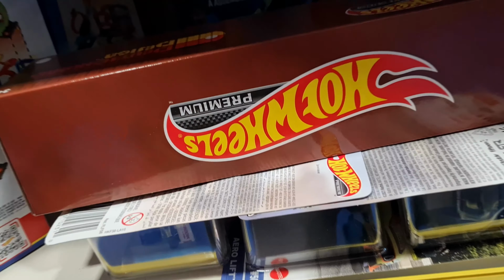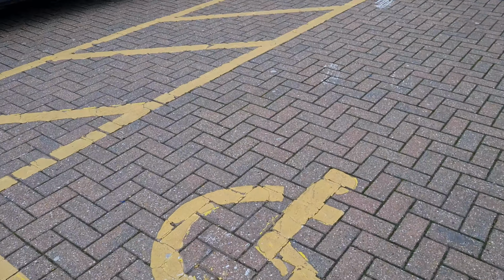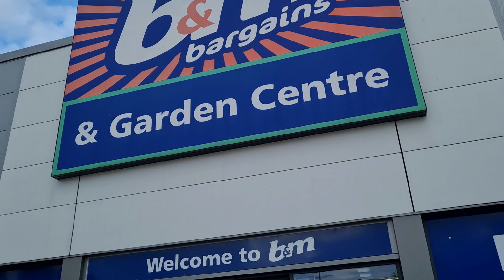Basically, that is the only Mustang, right? It's upside down. That's successful. And I've just spent £83 or something. £83. That's flipping expensive. Let's go to Boom. Sorry, B&M.